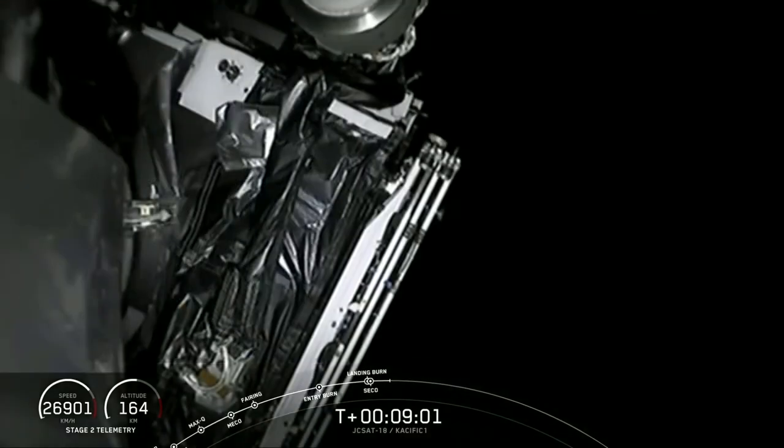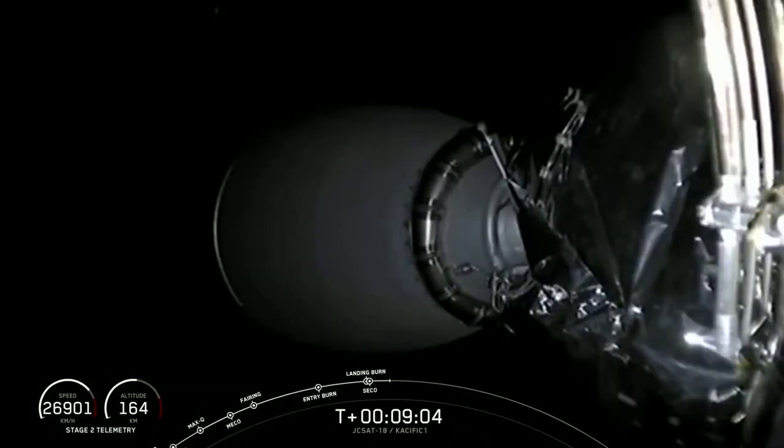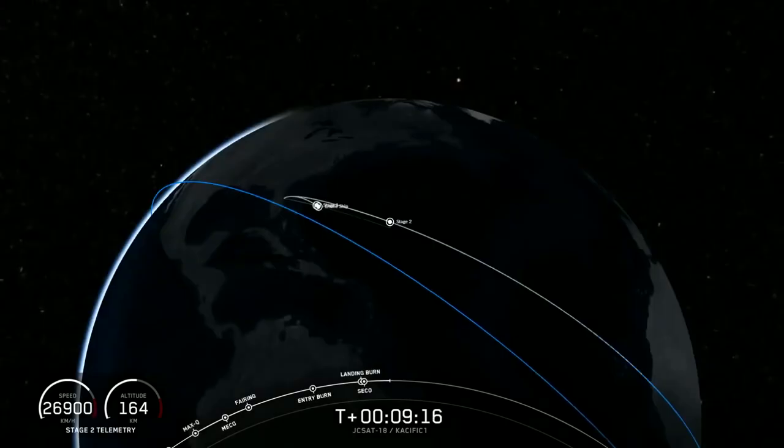Now, with that, the second stage is currently in orbit and will continue coasting for about 20 minutes until the phasing is correct for secondary engine start number two. We're going to pause live coverage for now, but we'll be back at about T plus 27 minutes for MVAC engine relight. Until then, please enjoy this animation of the vehicle's progress, and we'll see you back here shortly.